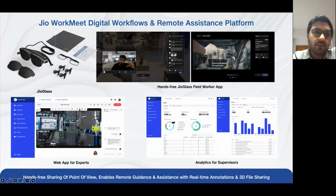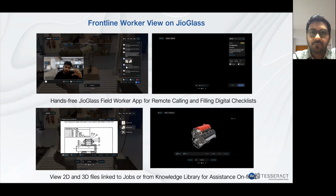Then we have a web app. The web app can be consumed over a desktop, laptop, or a phone, so that an expert, wherever he is, is able to guide and assist the field operator or the frontline worker thoroughly. Along with that, we have the whole analytics dashboard to track the productivity of the field staff, and to have a productivity snapshot of the whole organization. So we'll further talk about these different components and how it becomes a powerful solution for frontline workers.